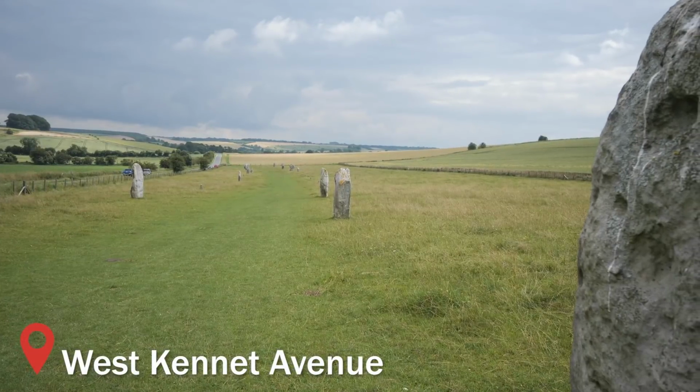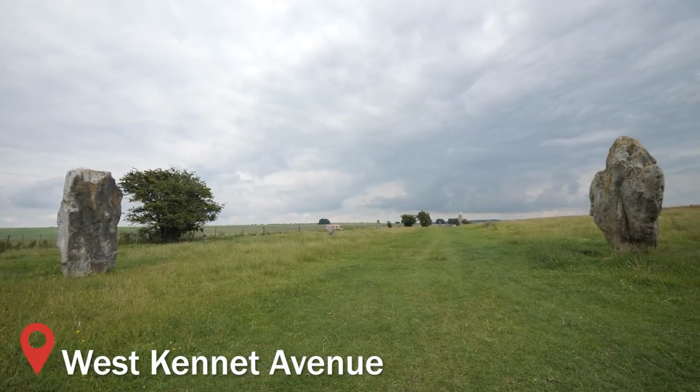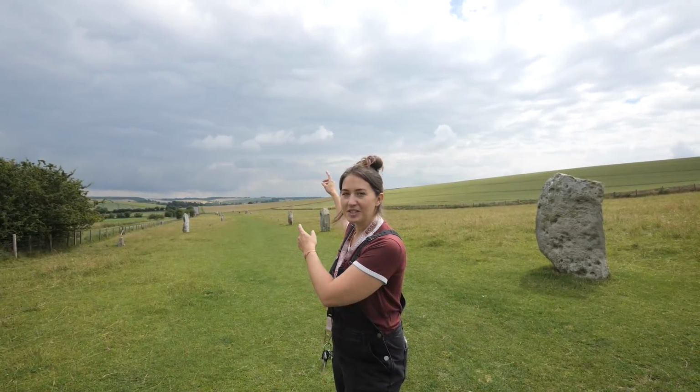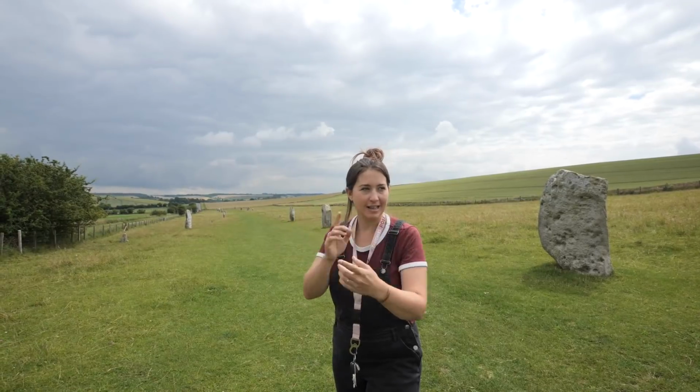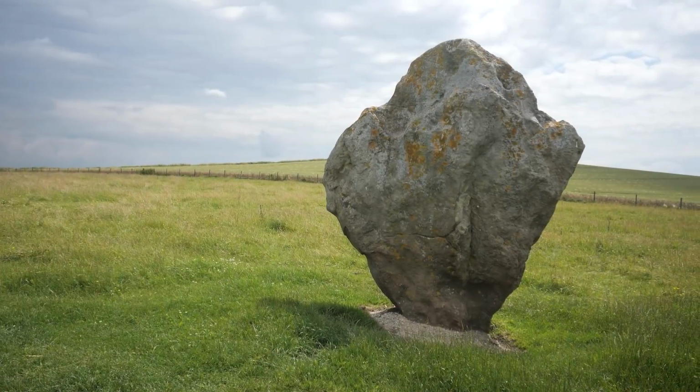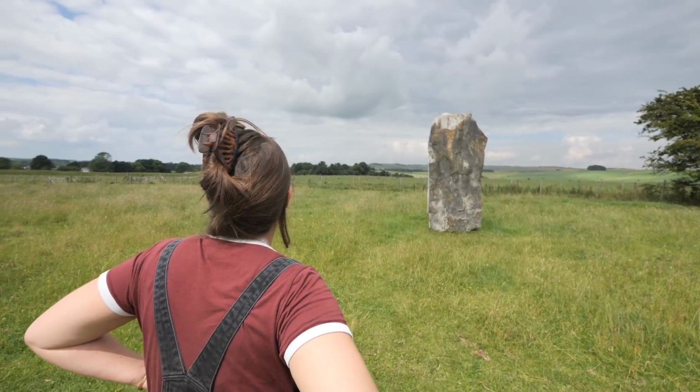This here is West Kennet Avenue, which is basically more stones, you guessed it. But it's kind of interesting because you've got these stones side by side, parallel to each other, leading all the way into Avebury. And the thing that really strikes me walking through them is how it really feels like they're here for a purpose. You know, it's not just decorative. Who on earth is hauling 60-ton rocks just to make it look pretty? I feel like there's got to be more of a reason.